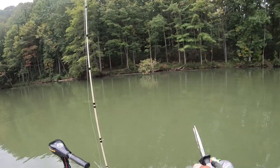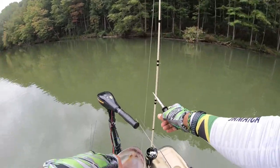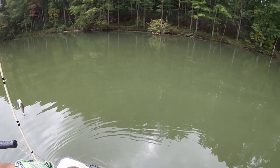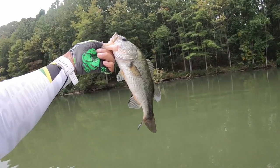It's perpendicular to me, so I slowed it down because I didn't want to move away from the laydown too quickly. I hardly ever catch on this side of the bank. Again, I wanted to get through it. Didn't want to skip it on my way down to the dam. And I'm glad I didn't skip it because I landed this guy.